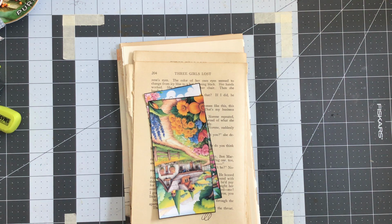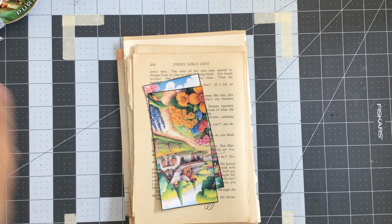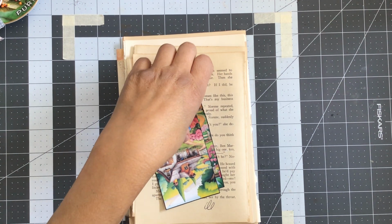I've been so into fall right now. I'm loving the colors, the trees, and the leaves are changing. It is so beautiful here in Colorado. Oh my gosh, I could just drive around for hours. But I'm going to make a little scene with you guys today.